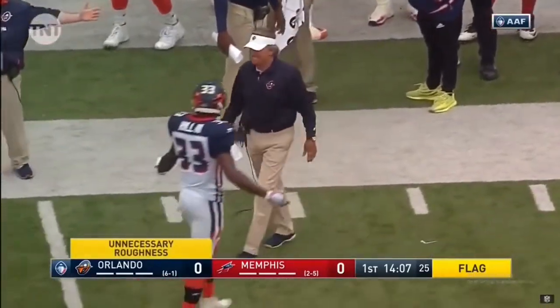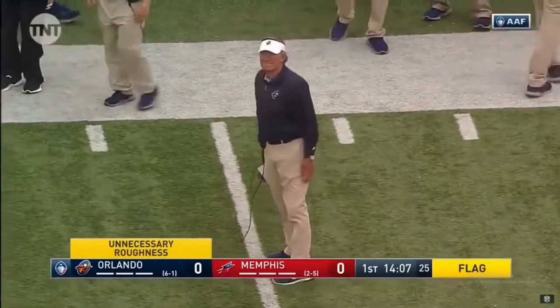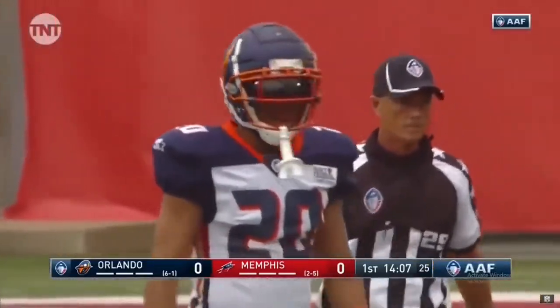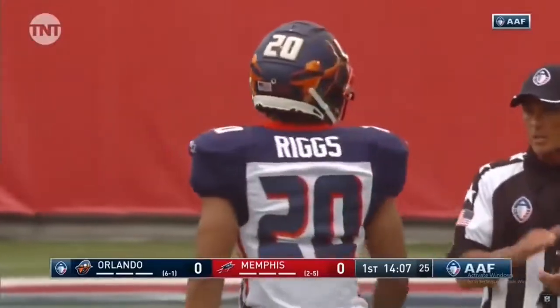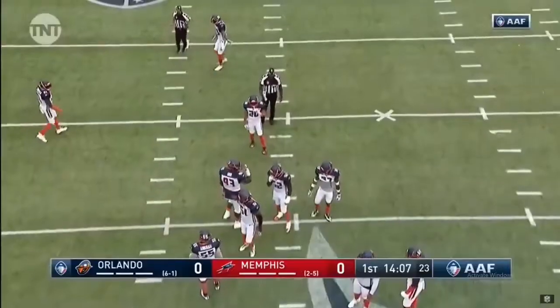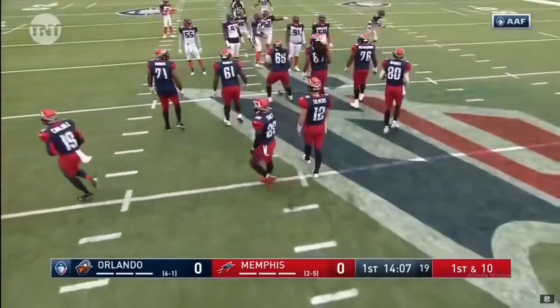Well, that's Cody Riggs again. He got the pass interference early, and that time, a little too much extracurricular activities after the play. And this hurt Orlando. Part of the reason that game, Dan, was 21-17. 124 yards in penalties in the first matchup. You just can't have it. Bill Parcells used to say, for every 100 yards of penalties, you're giving up 6 points.